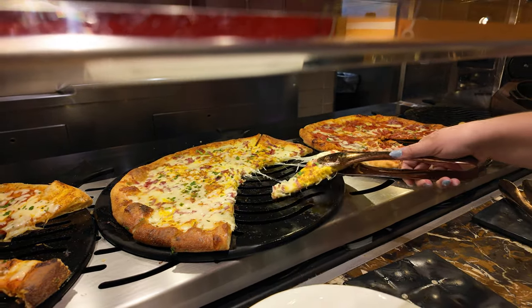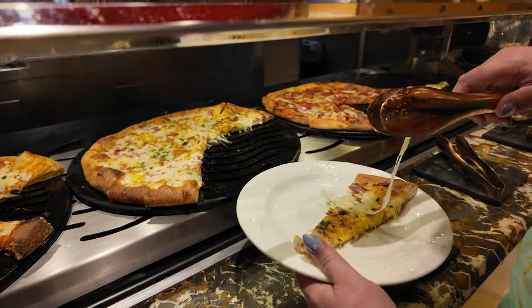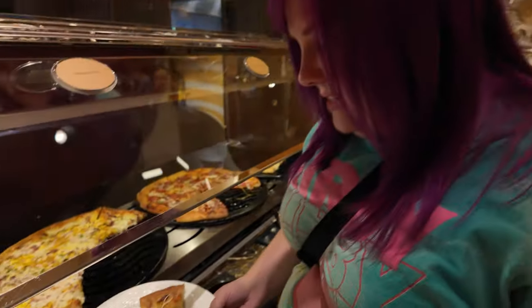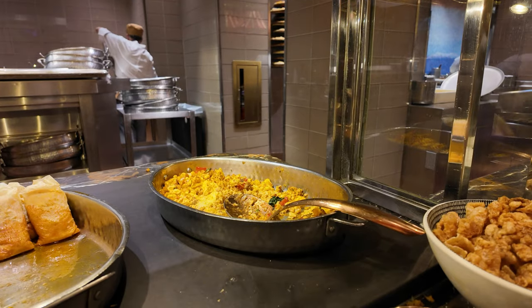Breakfast pizza. Look at that cheese though. Wow, what a cheese pull. Holy dang. All right, that looks really good. I'm kind of excited about this. I do feel like the Wynn has some of the better pizzas of all the buffets here on the Vegas Strip. Down here we have a Latin station with chorizo scramble.